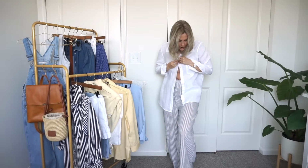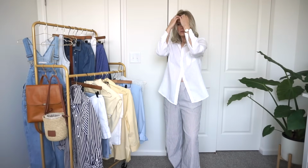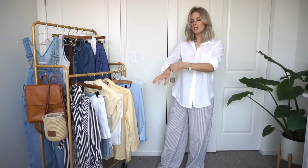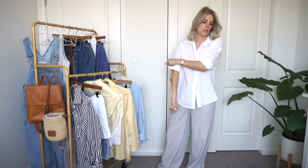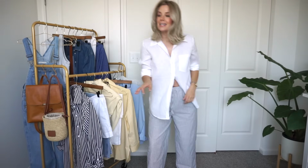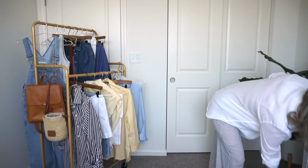I think these are kind of a gray-ish stripe. So yeah, not that that really matters. But I'm trying to think what shoe I want to wear with these. I'm gonna go full cuff, up above the elbow, just for a different look. It's truly the small details that make the biggest difference in the outfit. Now I could go one of two ways. I could go with a very sleek sandal, or a fun colorful shoe. I think I'm gonna go with the sleek sandal though.